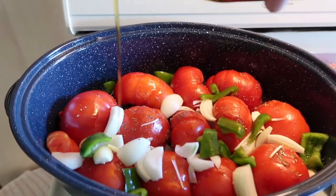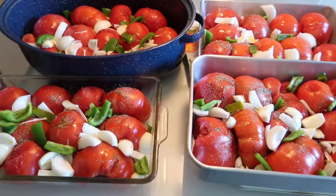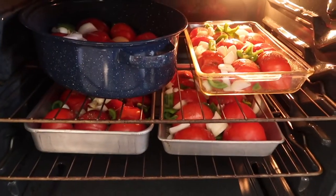Drizzle just a little more olive oil because I've got the other veggies in there now. And these are ready to go in the oven. And I've got all my tomatoes in the oven. Okay, I want them to roast for about an hour or so, hour and a half. These are very big, really dense tomatoes, so they might take a little bit longer. But I'll just check on them and let you know.